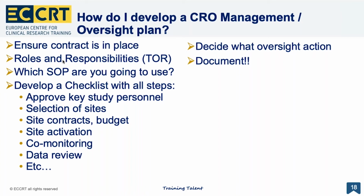And then you can start, or in parallel, you can start to develop a checklist. How do you approve the people working on your study? Who is going to have a final word on the selection of sites? Who is going to approve the contracts or the templates? Who is going to have a final green light to activate a site? Any co-monitoring visits? Any data review that will trigger actions, etc., etc. You have a lot of different possibilities you can choose. Most important is decide what action and document it. That's important. If you say you do something, document it and show it.